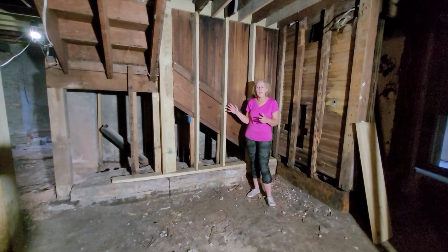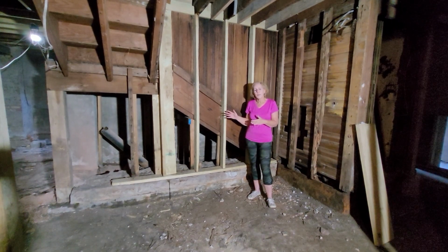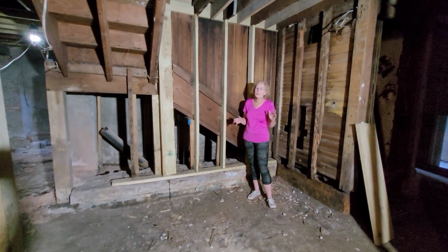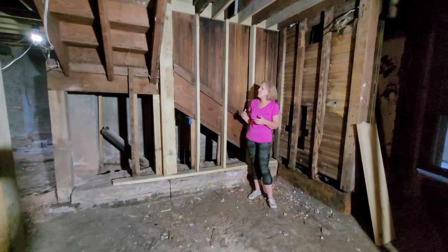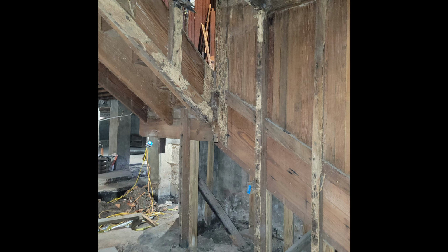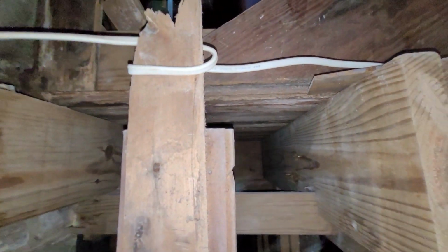So let me show you the activity that's been going on in this area and kind of where we are. And then a cool thing that I learned about the house from that first demolition. Before we started working in this area, it looked bad. At some point, there had been an attempt to shore up the lower landing of the stair because I could see new lumber and some haphazard bracing. We started off by prying one corner board to see what was going on.